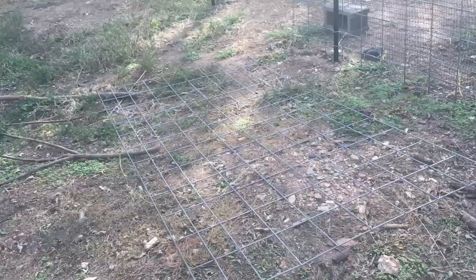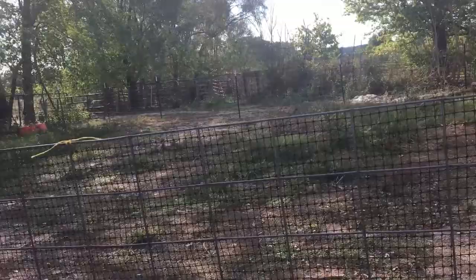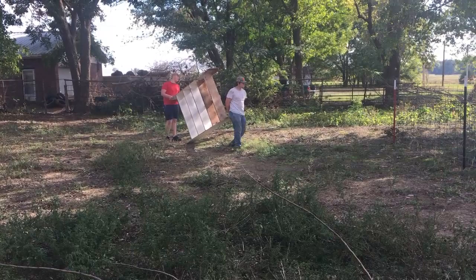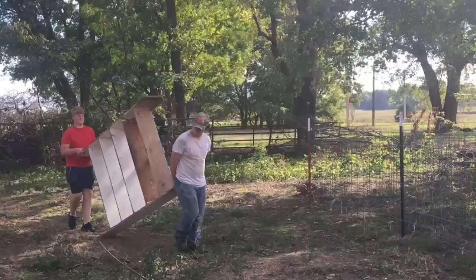Now this panel will be our temporary gate for our temporary pen for the goats. Everything's so temporary around here. Not very much cooperation.